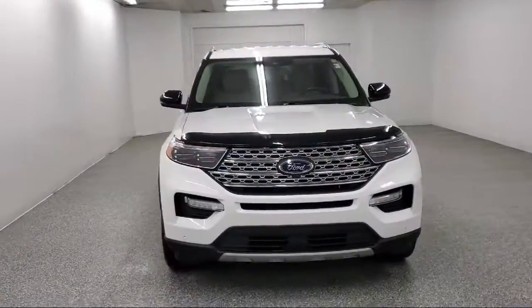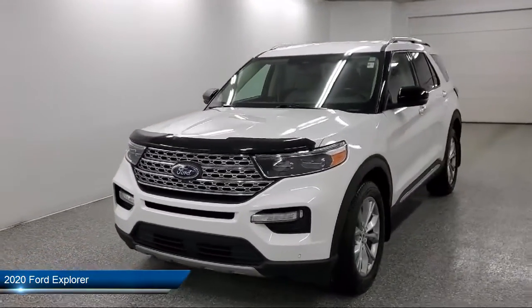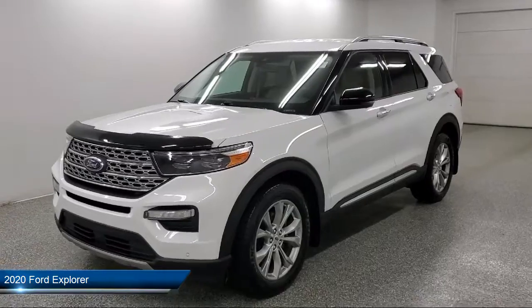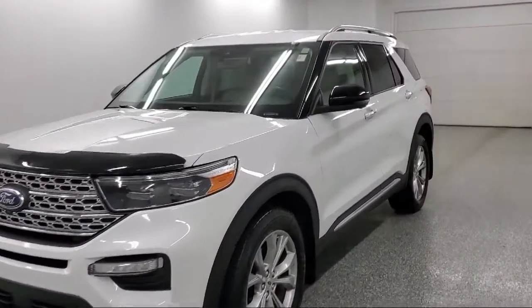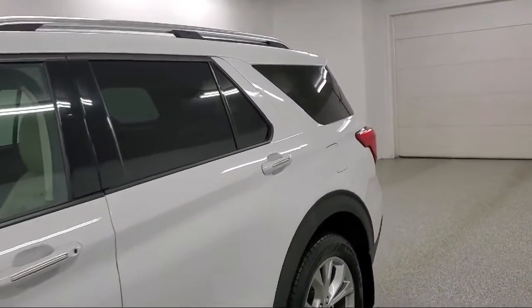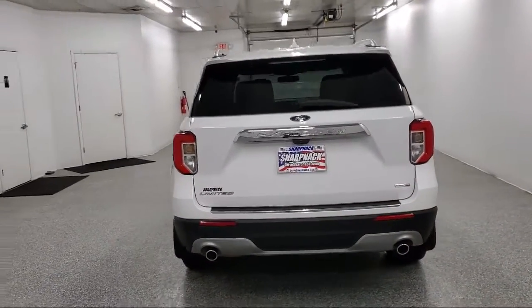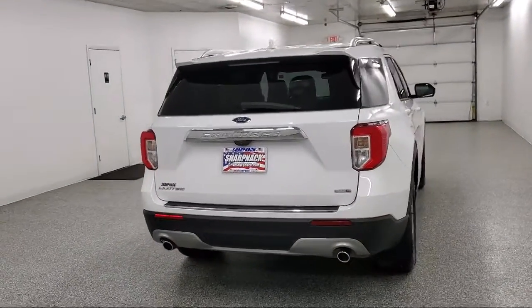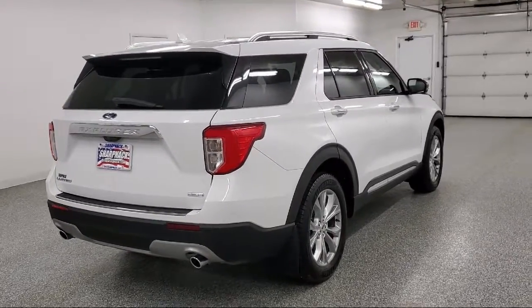And here's a look at another one of our great vehicles from our inventory. It comes equipped with Ford Co-Pilot 360 Assist, Lane Keeping System, 4-Wheel Drive, Roof Rack, AM/FM HD Radio, Leather Interior, Theft Deterrent System, Rear Spoiler, Air Conditioning, Hill Start Assist Control, and has less than 45,000 miles on the odometer.